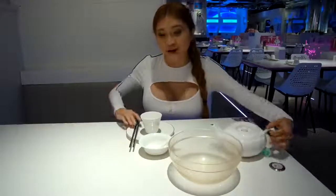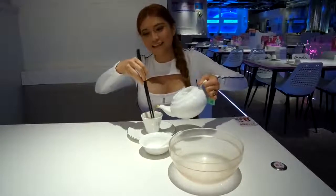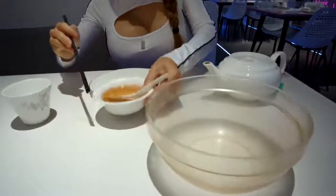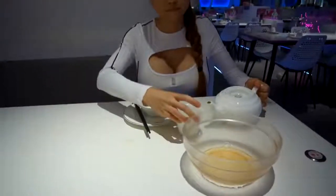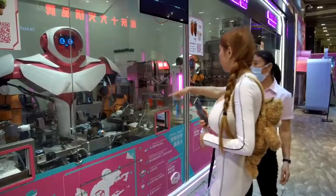Even though we are in a robotic restaurant, we still follow our traditions. We have to wash our utensils by hand. All right. So I have to order this burger.